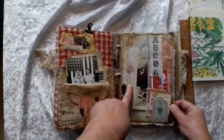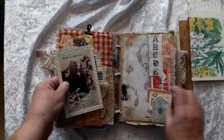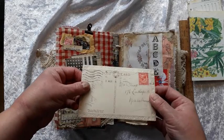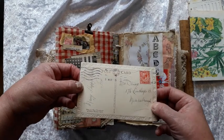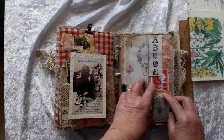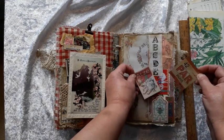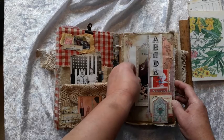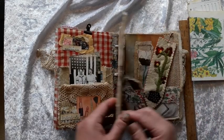And here we have some Tim Holtz distress wallpapers for the backing, and here is an original vintage card which has lovely writing on it, and that's a tuck spot there, and there's a tuck spot here with an old plane ticket and a little Christmas little piece of ephemera there, and some other pieces of ephemera collaged onto the side there.